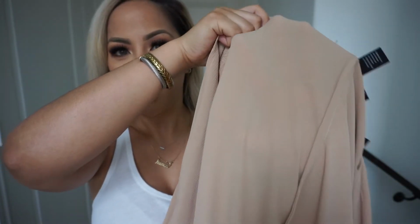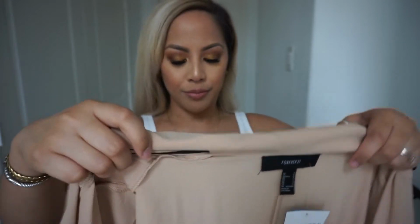I can see through it. See, you can see my hand through it. Which is fine. I knew it wasn't gonna keep me warm. It's just one of those pieces that I thought would be really cute with an all white outfit, or you know, wear it with a bodycon dress, or just throw it on over some jeans, like when I'm wearing jeans. So it's just a really cute trench coat.